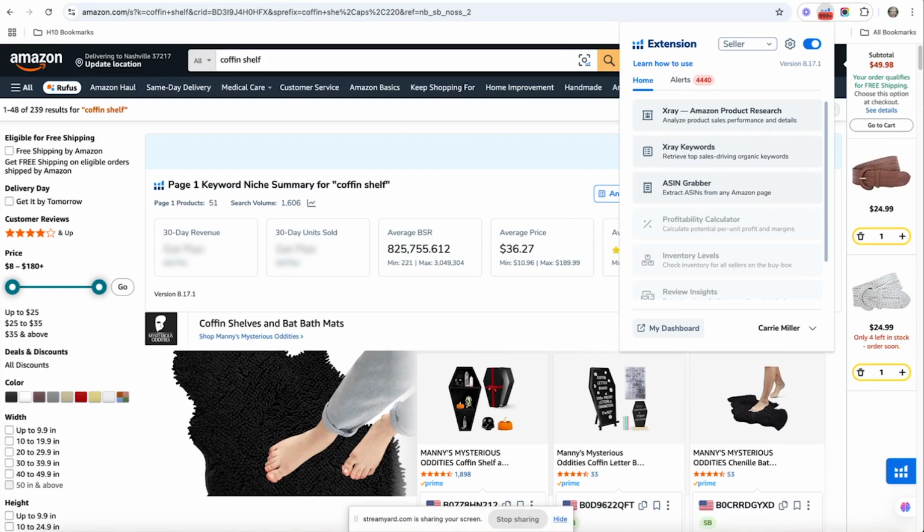So a lot of great info. You can see reviews, everything. Okay. So we're going to go into detail about some strategies to use that later, but that is probably our most used portion of this Chrome extension.